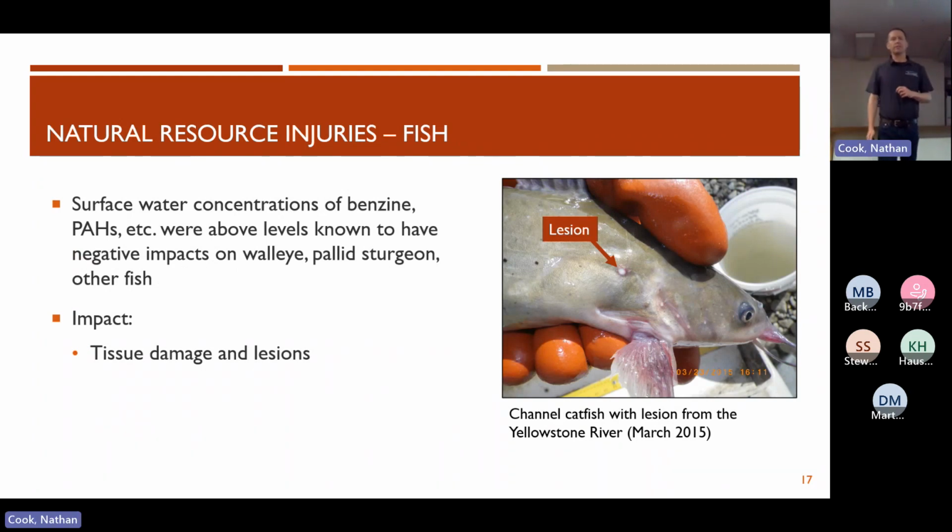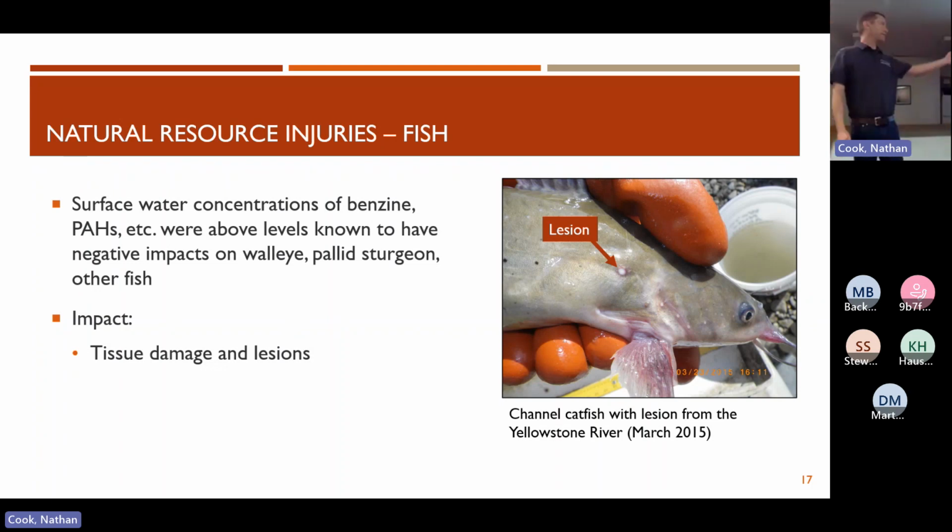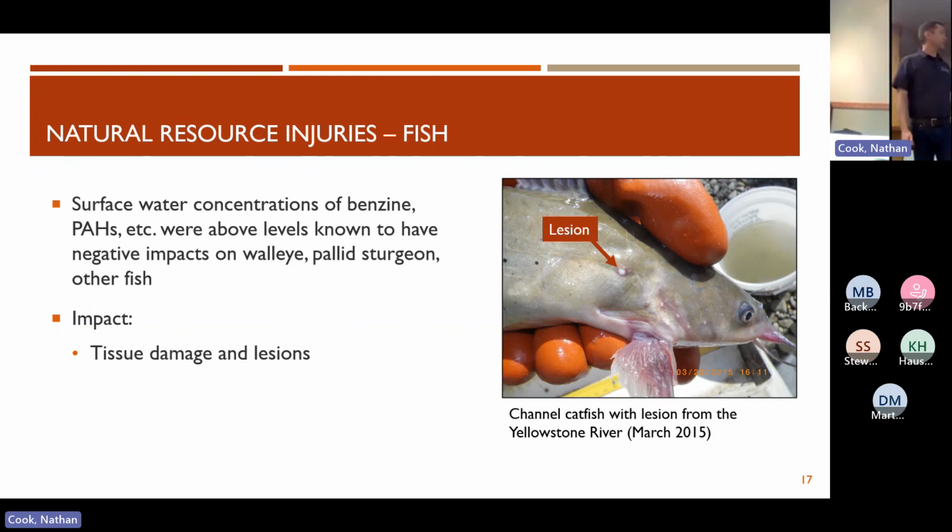Fish were another injured aquatic resource. They live in the river, obviously. And those high concentrations of chemicals in the surface water, chemicals like benzene, PAHs, etc., are above levels known to have impacts on fish like walleye, pallid sturgeon, all the fish that live in the Yellowstone River. Some of the impacts observed from that exposure were things like tissue damage. Externally, FWP documented lesions on fish. Generally, these concentrations were known to be higher than levels that are healthy for fish populations.